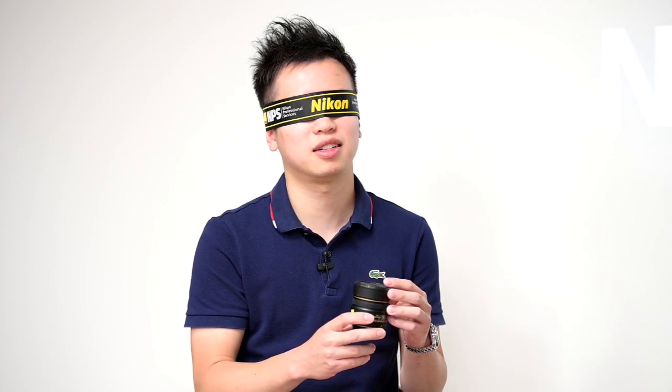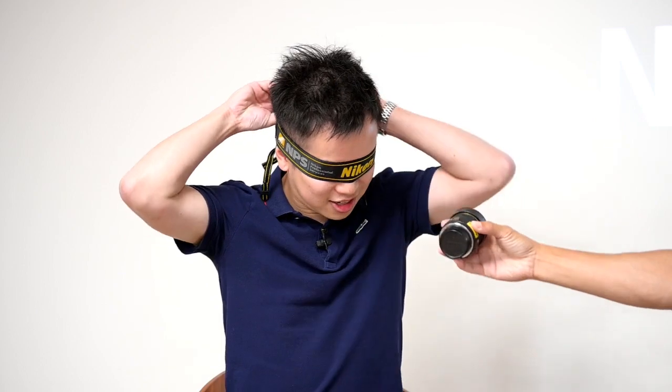Ooh. Just touch. This is a fisheye lens. This is probably the 16mm f2.8. 16mm or the 10.5mm DX fisheye lens, but... Ooh. 10 seconds. This is the 16mm f2.8 fisheye lens. Final answer? Final answer. All right, you may, I'll hold this, you can take off your blindfold. Yes. Okay, and there we go.